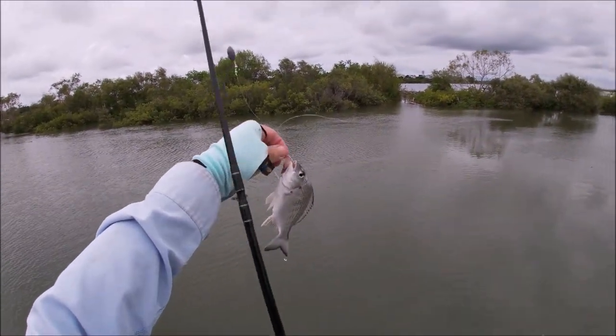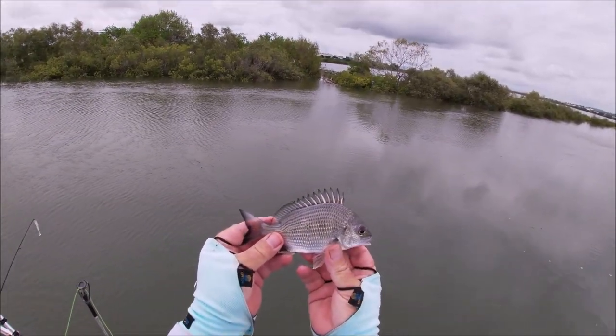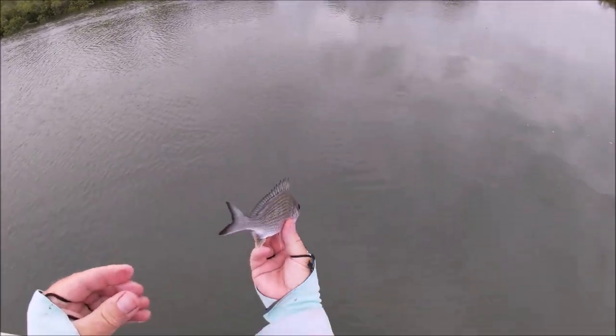Look at that little black brim. Tiny there, little fella. Tiny little black brim. They're a beautiful little fish. Off you go.